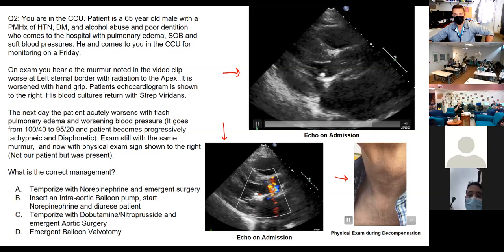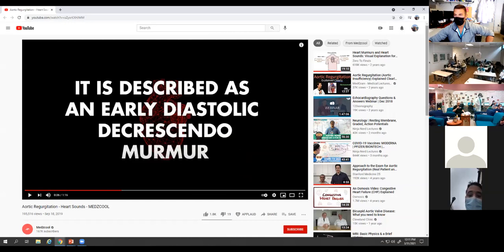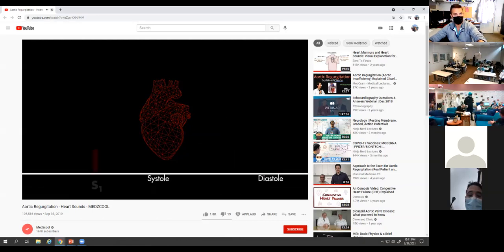So let's actually talk about this murmur, which is what is going on here. This is really the murmur of aortic regurgitation. So here is that clip for aortic regurgitation. Hopefully you can hear this. I've been having some difficulty with it. Might be super soft. So it's S1, S2. You can see that the murmur starts right after S2, and it's a decrescendo murmur. That's what you're worried about, a decrescendo murmur.